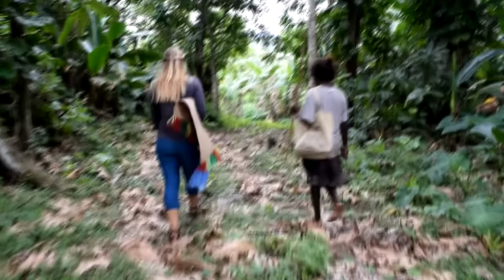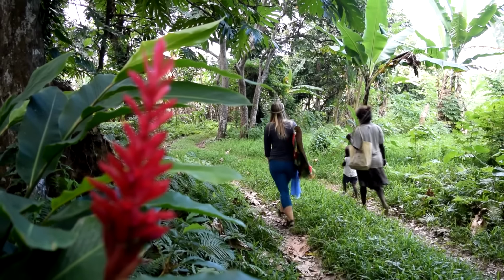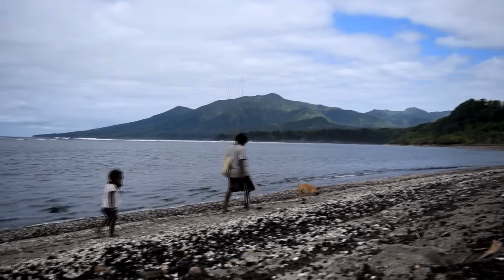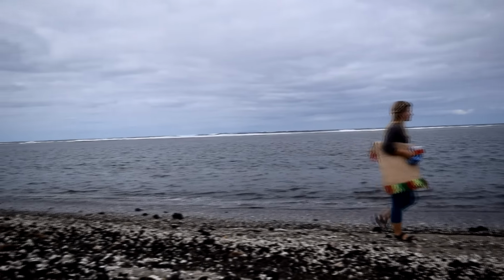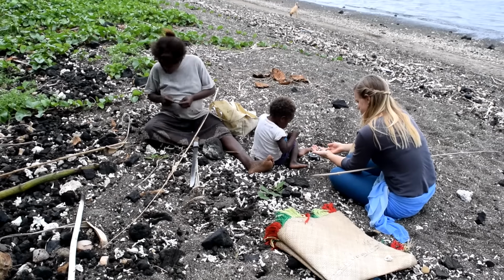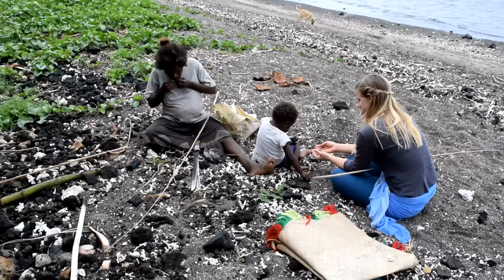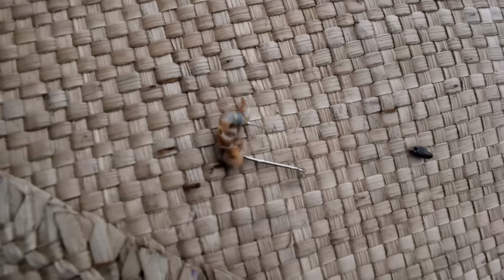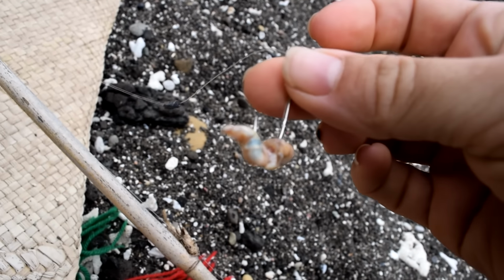It's a 40-minute walk to the fishing spot, and Mary's 3-year-old daughter Felda came along, walking all the way and occasionally having to run to catch up. We are using traditional cane poles with modern line and hooks that we brought from Florence. First off, we bait the hooks with some hermit crabs that we found on the beach. Then it's time to give it a go.